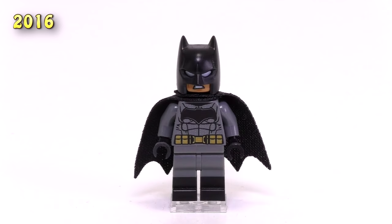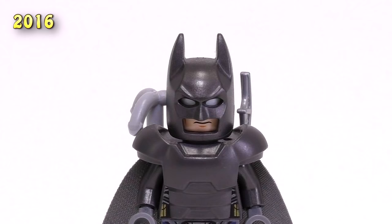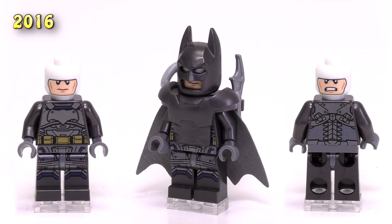He's about $4, but the second minifigure released from this, well, movie line of sets is the way cooler, way better one. He's simply referred to as the Armored Batman, but you might recognize him as the armor that is supposed to be for fighting Superman. The body print is awesome. It's so good that I almost hate to cover it up, but the armor mold is really, really good too. The Type 2 cowl is also molded in gunmetal.